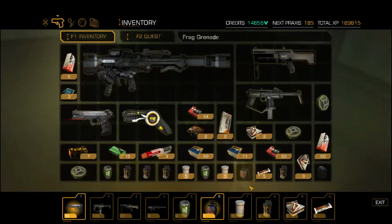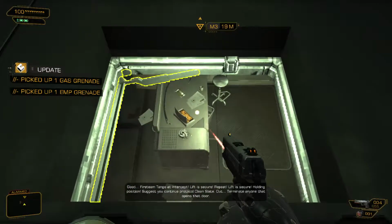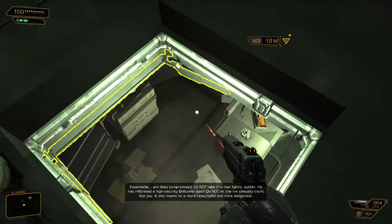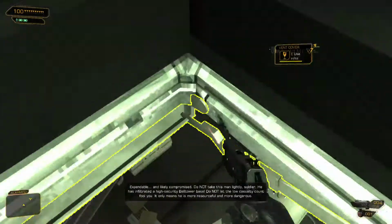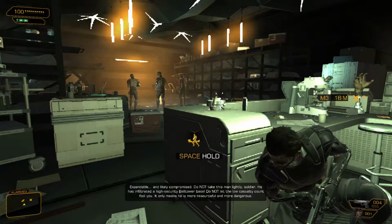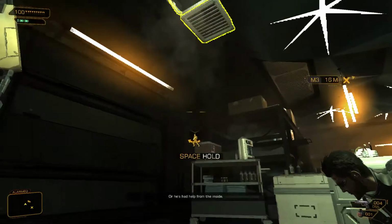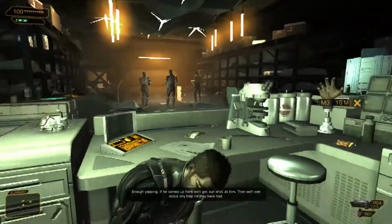Oh, I probably actually want these. Oh no. I never use these mines. I'd rather have grenades. Where are these guys? Come on, I'm trying to fall through. Okay, good thing they didn't hear that. A full-grown adult falling through from the ceiling to the floor.